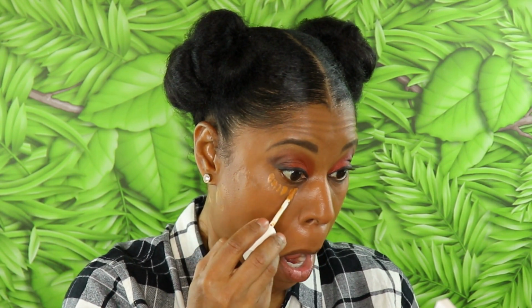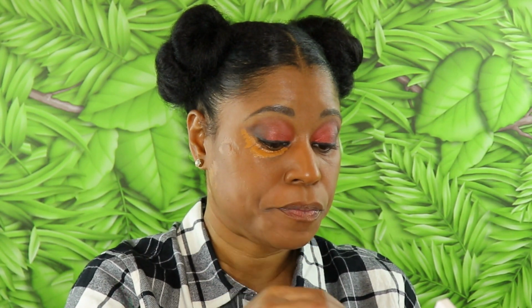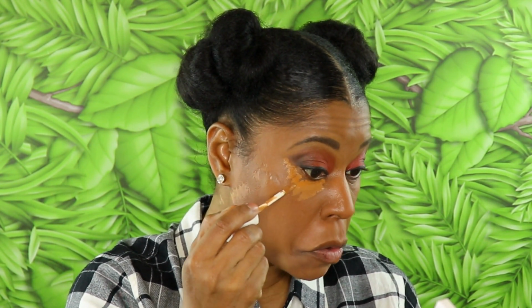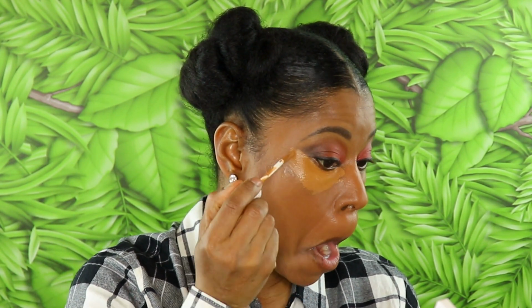All right, so I got two colors. I got 390 and 410. So 390 is a bit yellow, which will give me brightness. So I'm just going to put that down. And then 410 is going to kind of neutralize it all for me, so I'm not too bright. All right, let's blend this baby in.